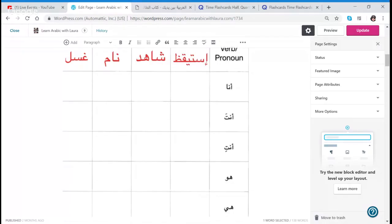Okay. What about enta? Tashahidu. Tushahidu. The dhamma. I don't want to confuse it. It's a lot of information. I should have just put all form one verbs first. No worries. Okay. So tushahidu. Enti, tushahidina. Very good.